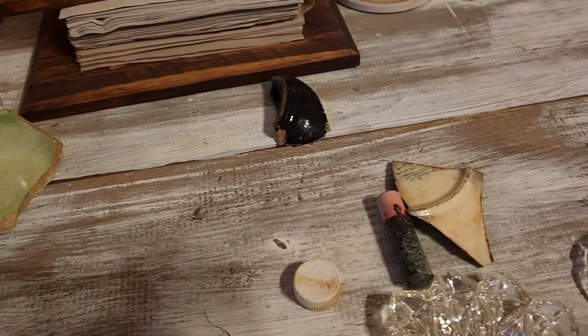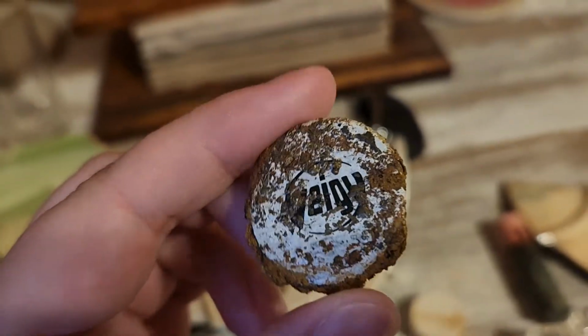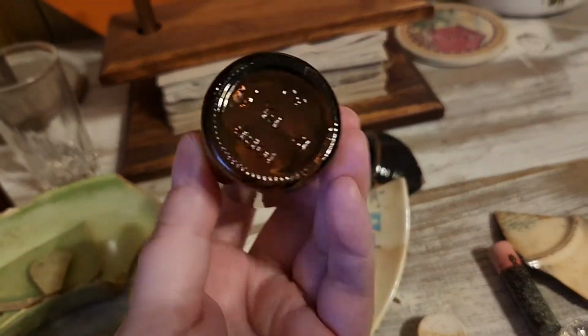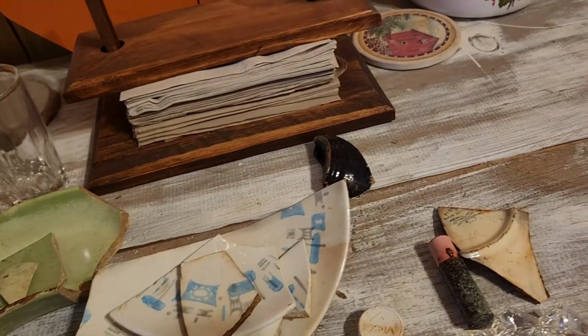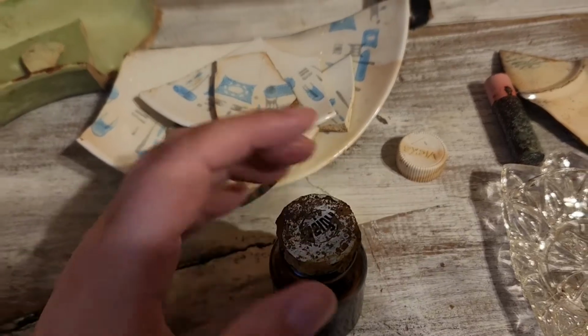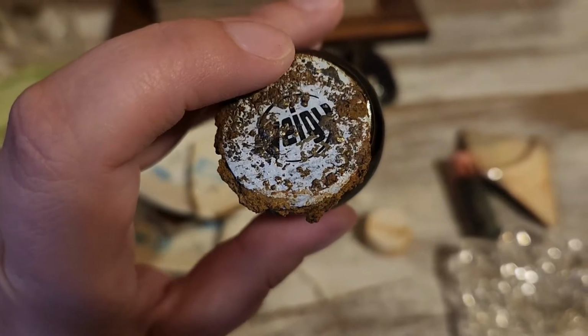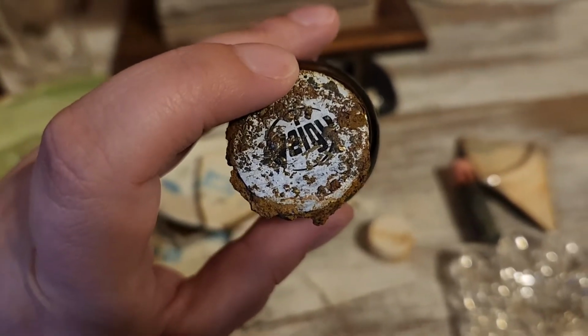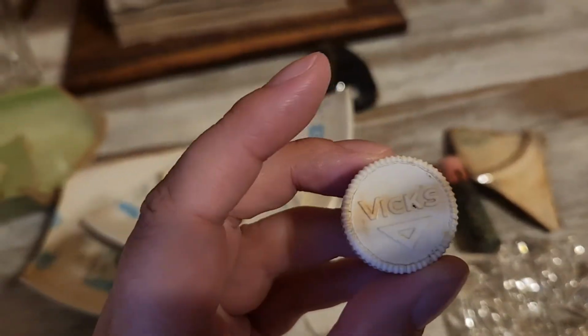I also tried to look up some information about this and couldn't find any. I'm not even sure how to pronounce it. Veggie? V-E-I-G-Y. Weren't able to find any info, but it's just like a small amber bottle. The lid's just kind of hanging on by a thread there. But if anybody knows anything about Veigy, let me know in the comments below as well. I'd love to know more about these. Got a Vicks cap.